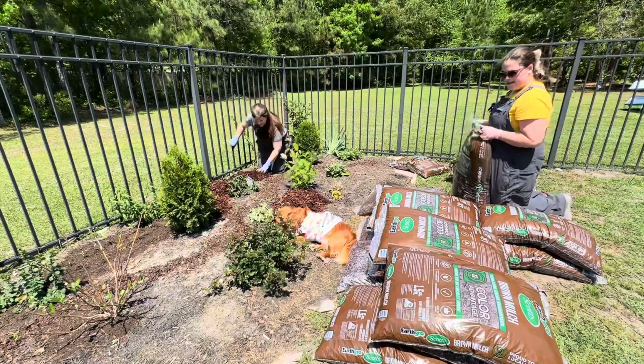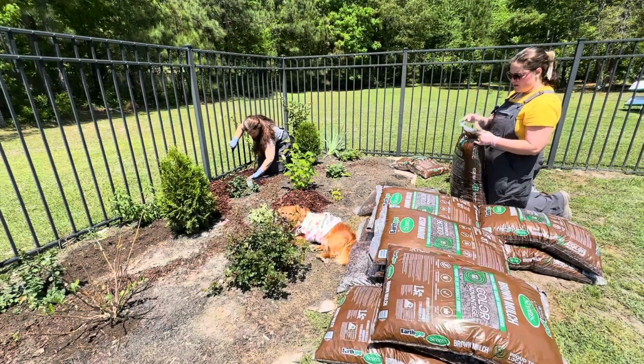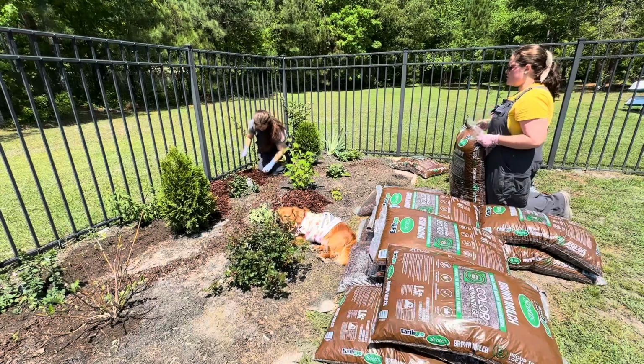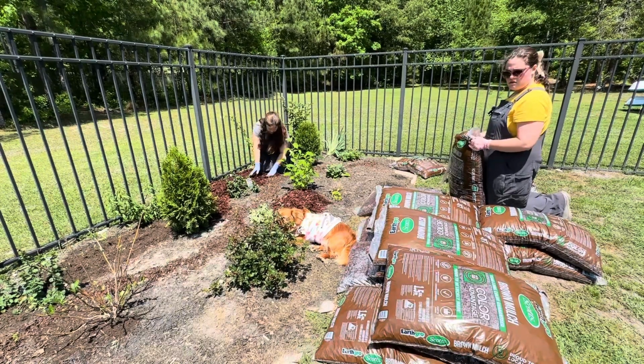It's really pretty. It says it's supposed to have like a 12-month guarantee of color, which will be nice because I know sometimes with mulch, especially the black one, which we used to get a lot, that one always kind of gets sun bleached after a while.